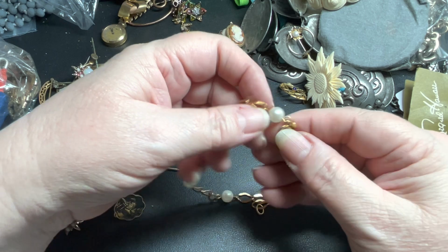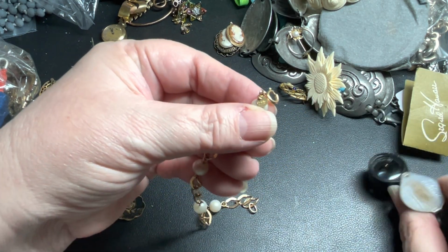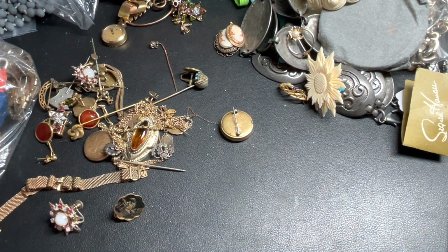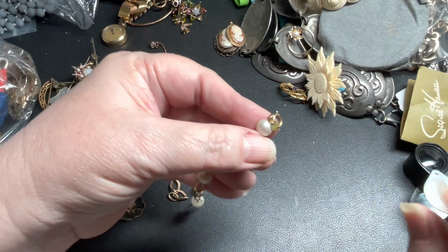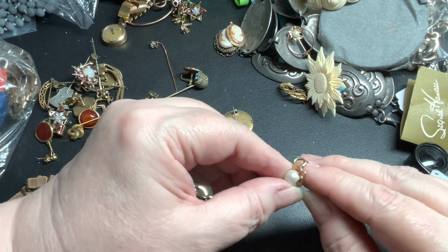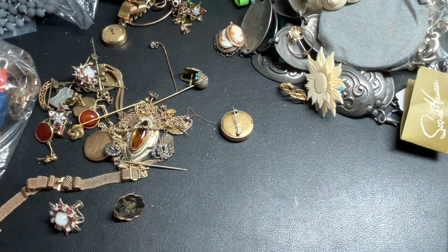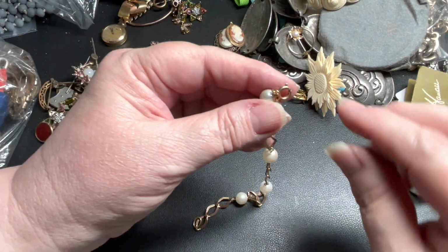These are some really cool pieces. This one is signed also. I love that these vintage pieces are all signed. This one, okay. Now Holly told me how to say this because we had this the other day. It's French. Richelieu. Richelieu. 1/20th 12 karat gold.